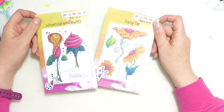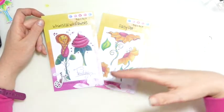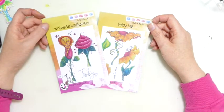And yeah, we're going to be playing with these flowers. So these are going to be part of an ongoing expanding range, which will be the Funky Florals. And in the first lot we have Daisy Do.